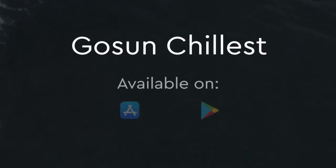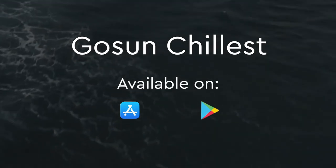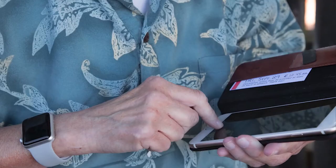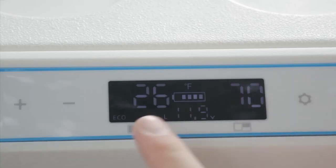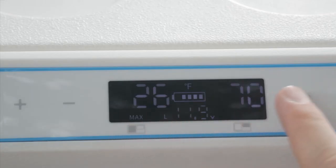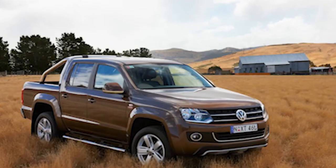The Chillest has an app, which can be found at the Google Play and the Apple App Store by searching GoSun Chillest. With the app, you control the fridge from afar and tell how much battery runtime is left. Press the setting button to toggle between Eco and Max modes. Eco will run about 10% more efficient, but Max will cool things a lot quicker.